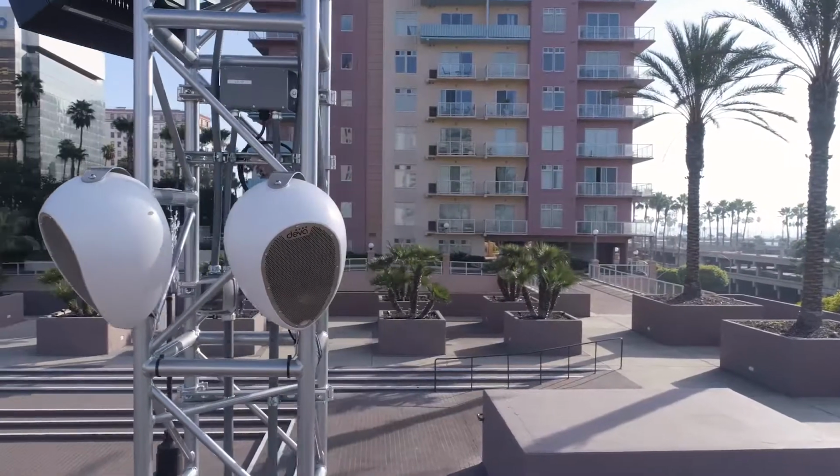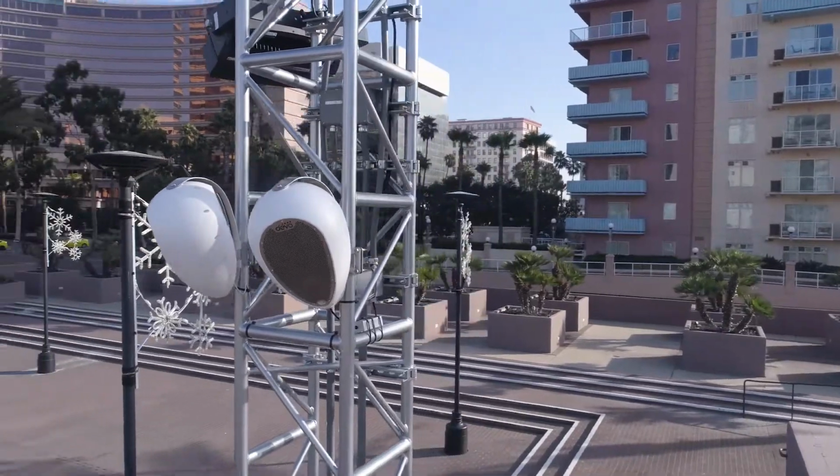The other part that is exciting, which we haven't taken advantage of yet, but we are on the next phase, is adding the other features that the Deva has that allows us to take advantage of camera features, proximity features, those kinds of things that are a little more security minded.